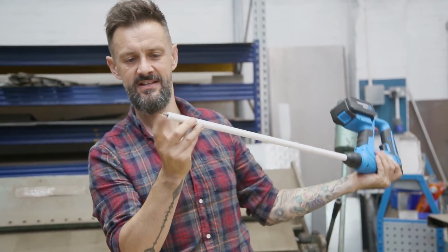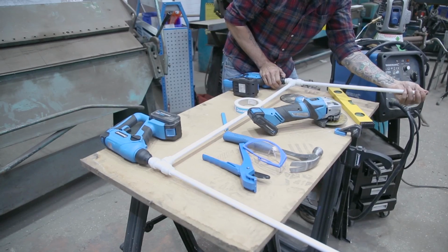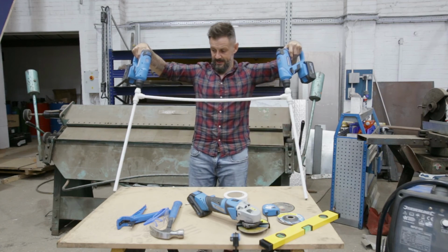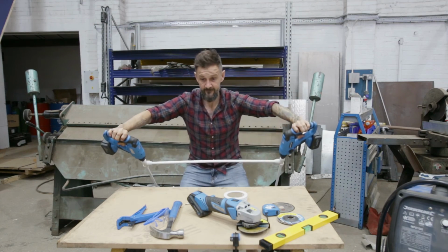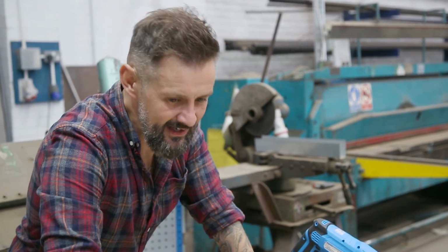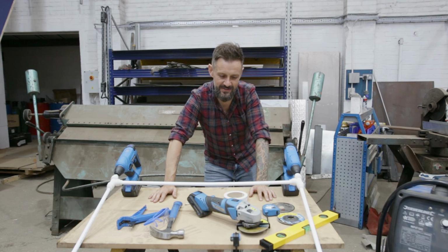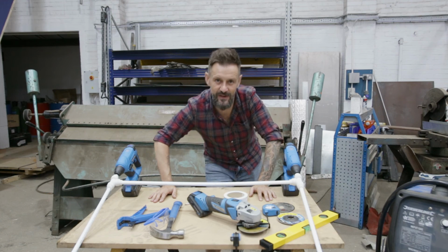Oh, perfect. There we go, nice and tight. Once that's either side of my paddleboard, like that. All I need now is to make some propellers or ask friends to help me weld some propellers on because I'm not the world's best welder. I'm going to ask a friend.